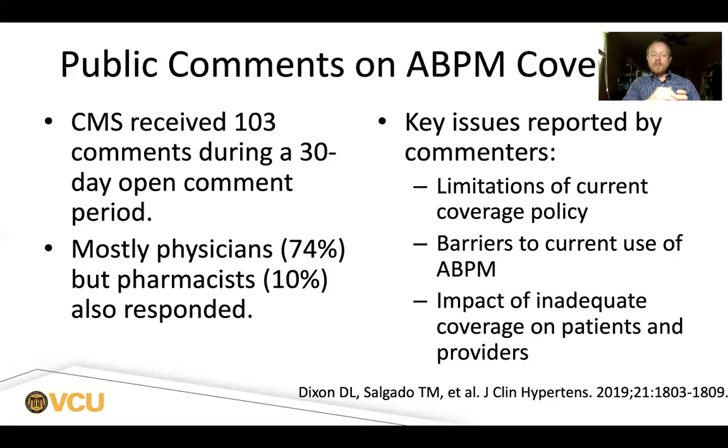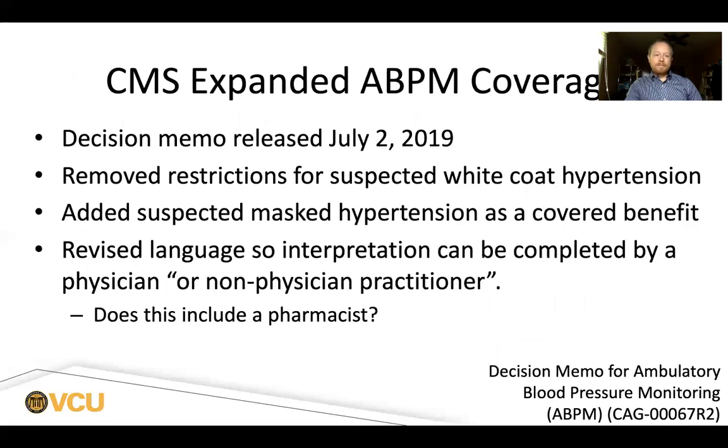As well as from a business perspective of the clinics trying to provide this service. Some of them provide it for free and just take a hit. And so certainly the coverage aspect is something that goes beyond just pharmacy and is a big issue that's receiving a lot of attention.